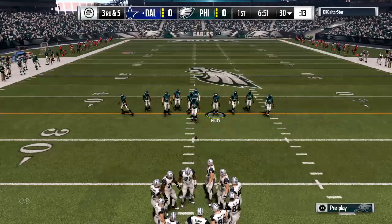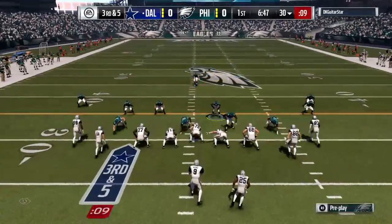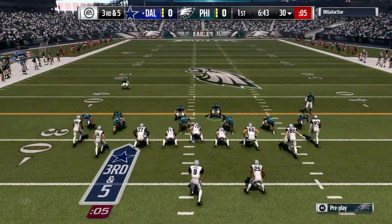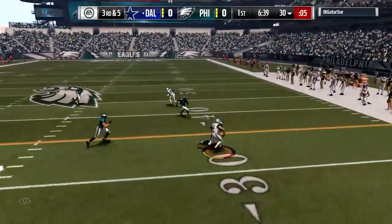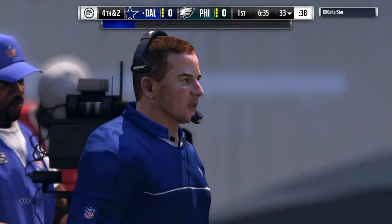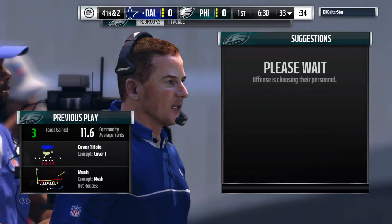Third play here, this opening drive as they're up against a 3rd and 5. 3rd and 5, so they bring in an extra defensive back, expecting pass. From the gun on 3rd down, Romo. He hits Beasley right side. And he'll get it up to the 33-yard line. Call it a 3-yard gain, and that'll bring up 4th down.